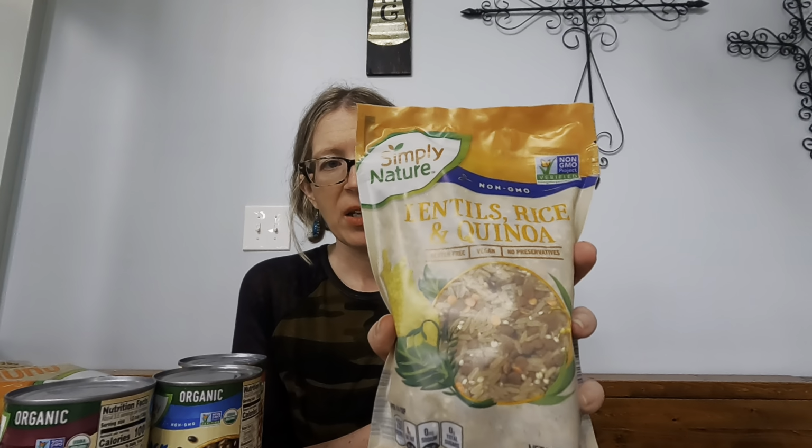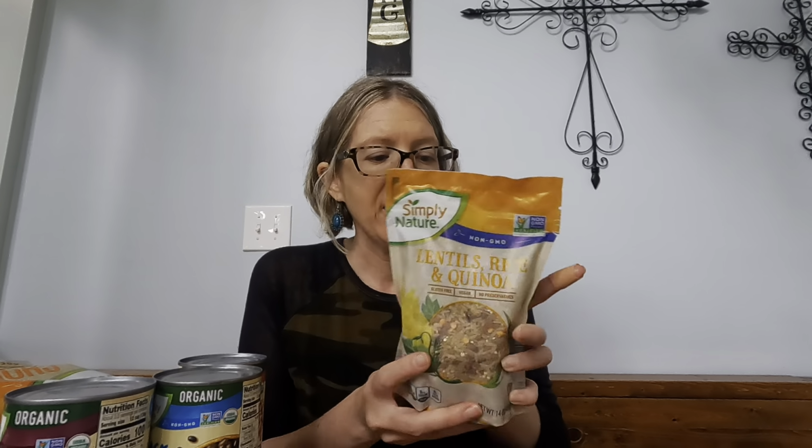It's lentils, rice, and quinoa. And it's just a really, really good blend. And there's nothing in here except for lentils and whole grains. So it's fantastic. So here's another one, lentils. This is the green lentils.